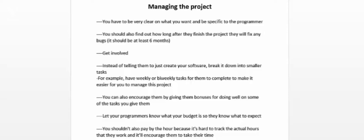For example, you can have weekly or bi-weekly tasks or goals for them to complete to make it easier for you to manage this project. You could also encourage your programmers or coders by giving them bonuses for doing well on some of the tasks that you give them. You also want to let your programmers know ahead of time what your budget is so they know what to expect. With that being said, you shouldn't pay by the hour because it's hard to track the actual hours that they work, and that only encourages people to take their time on your project.